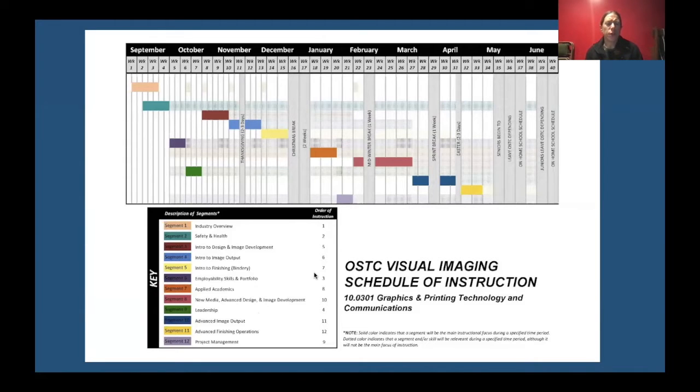We go over industry overview, safety and health, which is just safety on the job, basically, and things to do and not to do, what to report, what not to report, OSHA, things like that. Intro to design and image development, intro to image output, intro to finishing or bindery, employability skills and portfolio, which in regards to that, your child will do a resume, and they will go through a unit with me where they learn about what to do and not to do at a job interview.